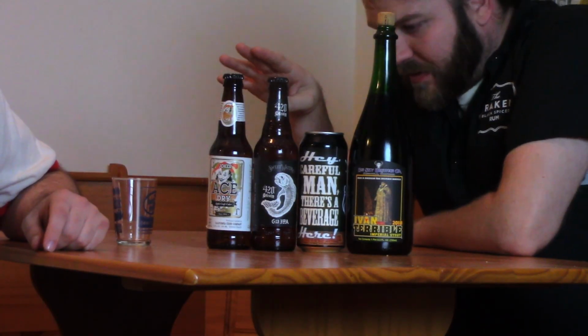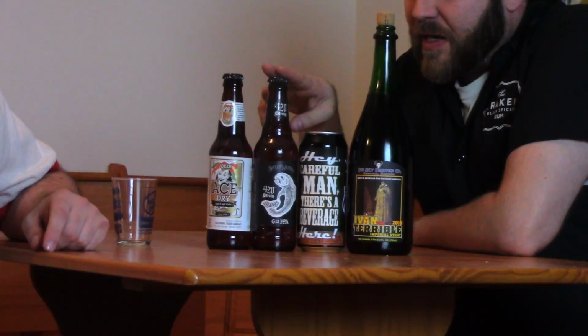Today we've got 4 different beers on all sorts of sides of the spectrum. And Jefe here is going to tell you which ones they are. We're going to start off really light with a little bit of sweetness here. We've just got the Ace Joker Cider. This is one of their standby ciders. They make a lot of really cool, fun seasonal ones like pineapple and stuff like that, but this is their standby. Then we have another 420 strain beer.